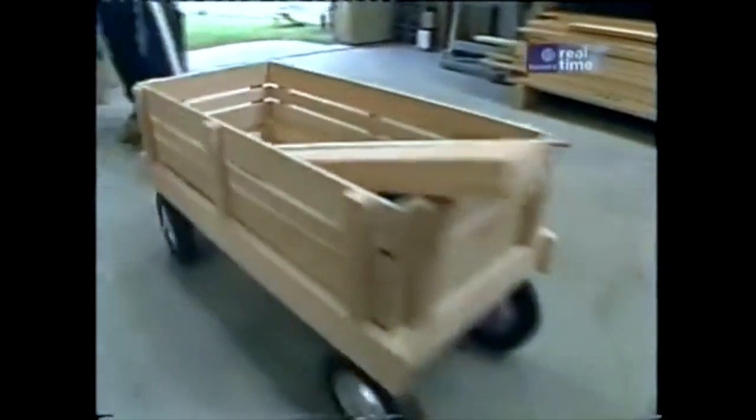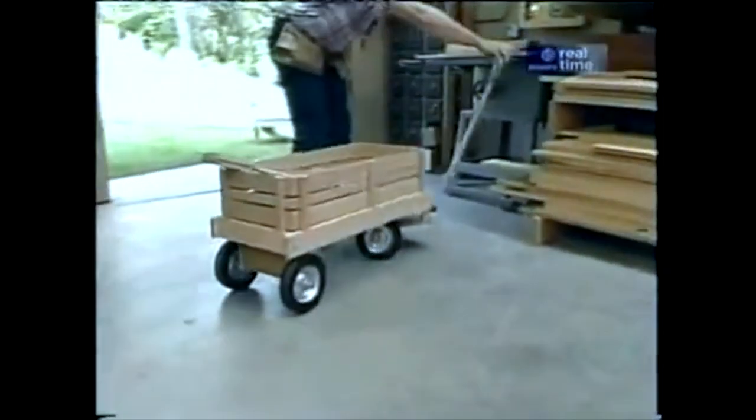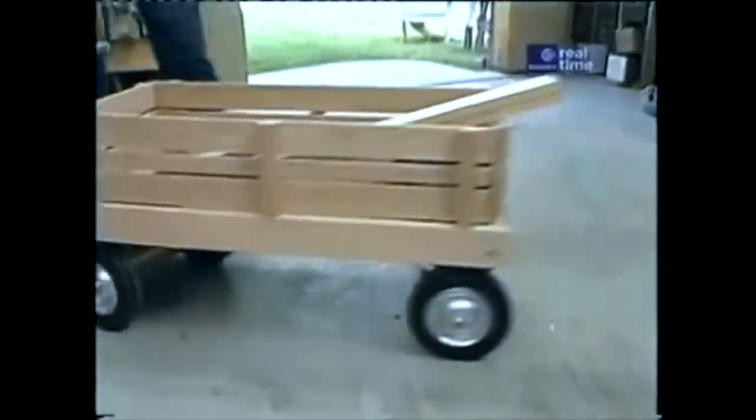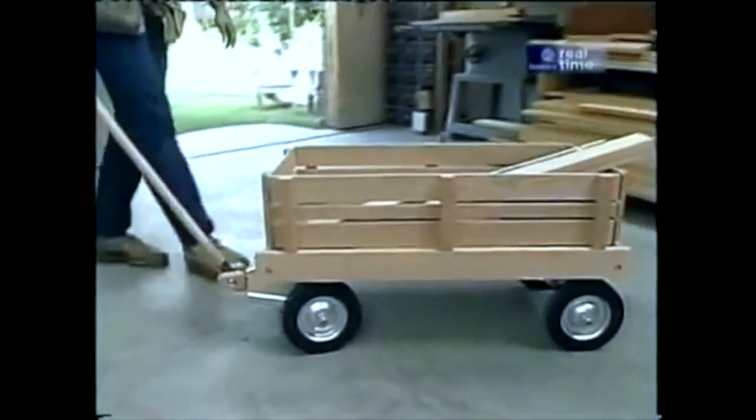Well, it holds the road pretty well. And it turns on a dime. And the fit and finish is pretty good.